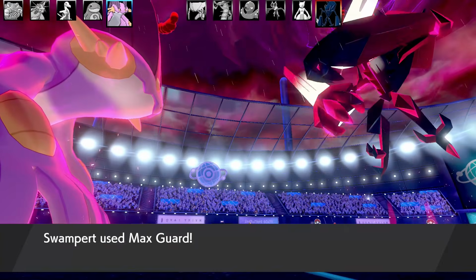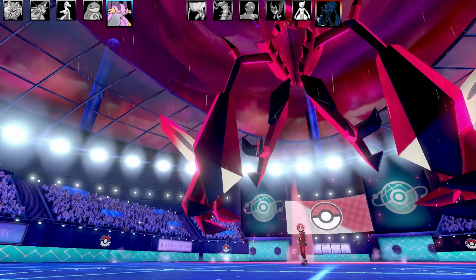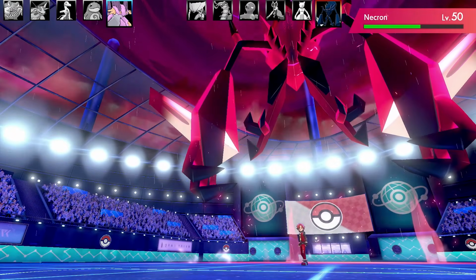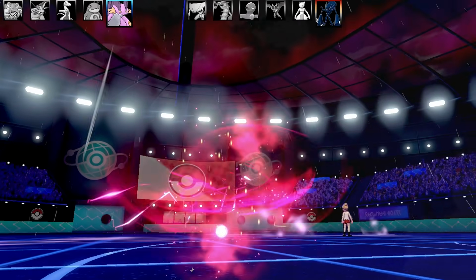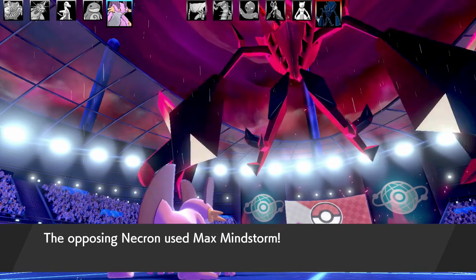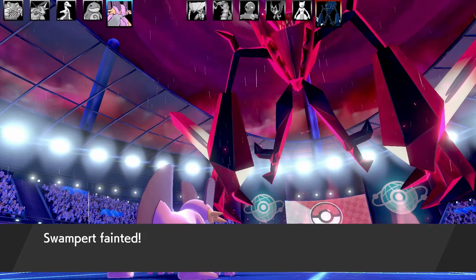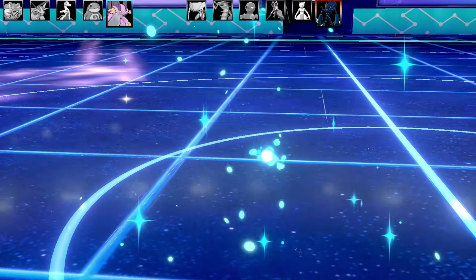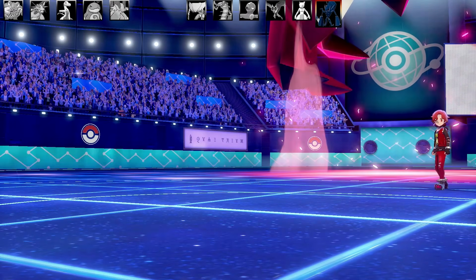I actually went for a Max Guard this turn too. I was trying to stall out the last little bit of Dynamax there, because I didn't really want to get hit by a Max Mindstorm with my Quagsire. I've got no choice now. Swampert will get hit by this, and it's not like I've got an Assault Vest to fall back on. It's got +1 in special attack. Swampert is not going to live that one with the Psychic Terrain and +1 in special attack. Very powerful. So the rain is going to actually stop here.